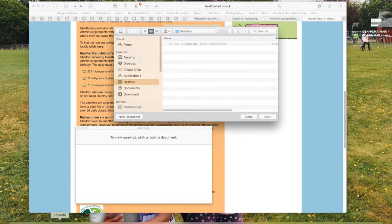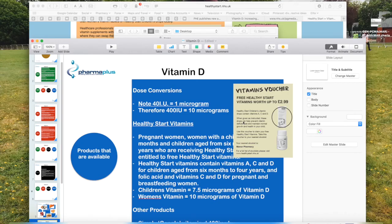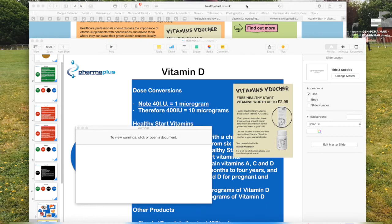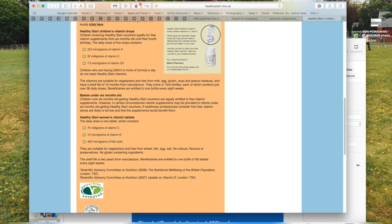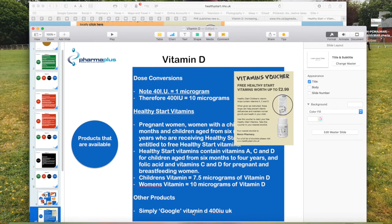Oops, wrong one. Click on that. That's what we want. Okay, now the other thing you could do is you could just simply Google vitamin D 400 IU UK into Google, and you'll come up with a number of potential supplements there. So what I'm going to do is I'm going to quickly do that. Okay, so I'm going to say, oops, here we are. I've got to go into and say, what was it again? I was going to say, bear with me. There you go, vitamin D 400 IU.